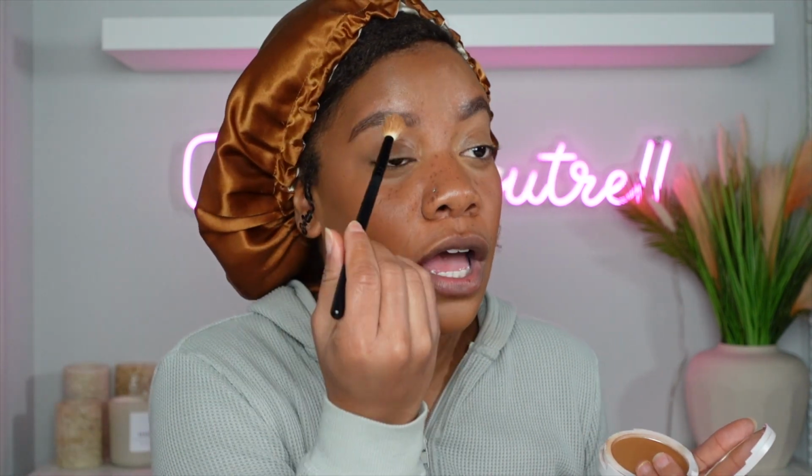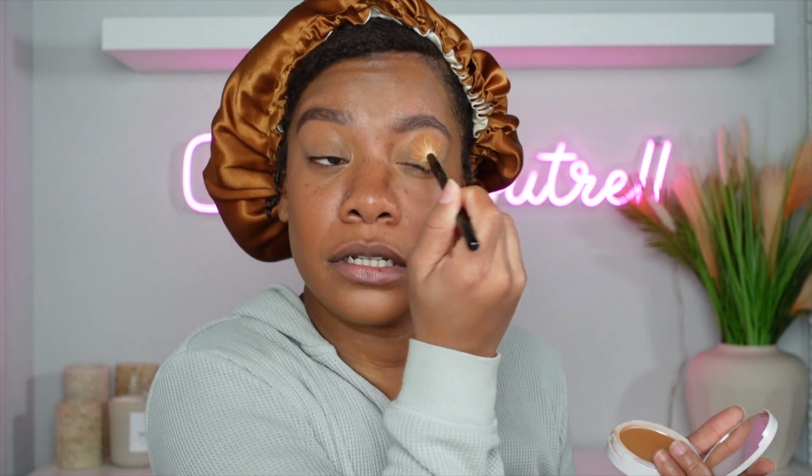Okay, so we're gonna take the one that I typically would use for contouring, and we're gonna apply a little bit into our crease, because again, we want something very natural, not really looking like makeup, but a little bit of makeup. So I'm gonna take that brush that I used for the concealer. As you guys saw, I did go over my eyes a bit, but I'm gonna blend out that little crease line right there first. And then with a fluffy brush I'm gonna go into the darker color here.